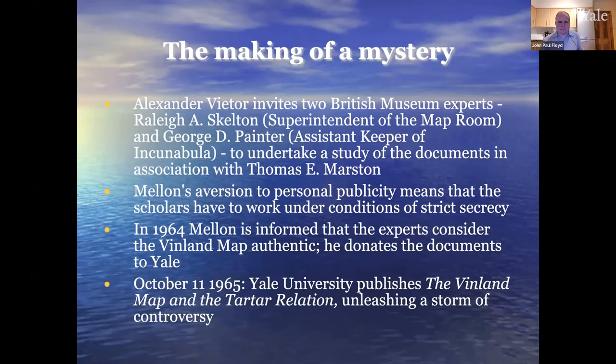But in 1964, Mellon was informed that the experts considered the Vinland Map authentic, and he donated the documents to Yale as promised. And then, on October the 11th, 1965, the veil of secrecy was lifted, and Yale University published the Vinland Map and the Tartar Relation to a storm of controversy.